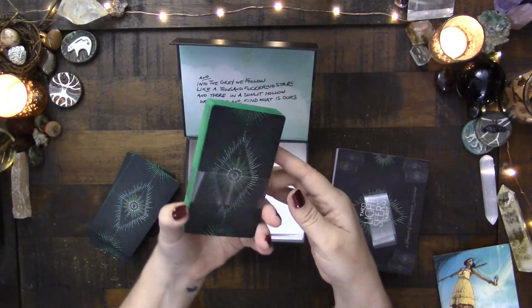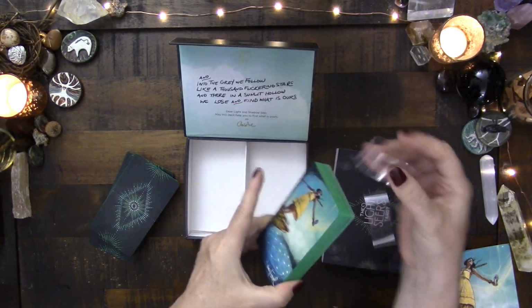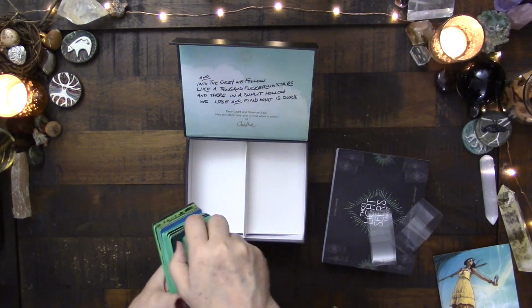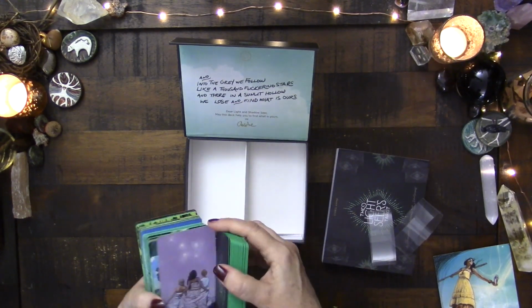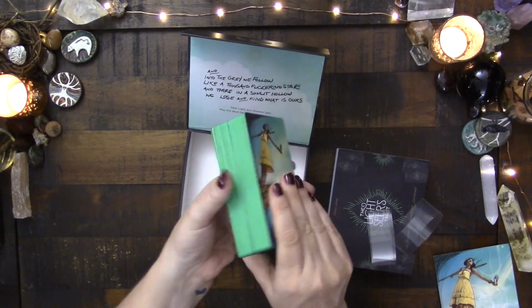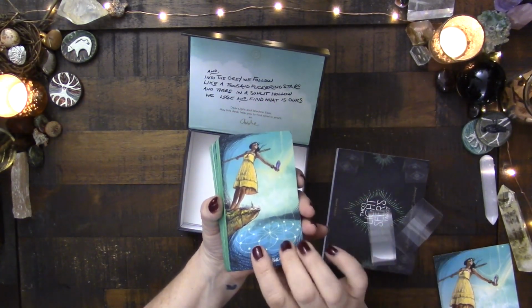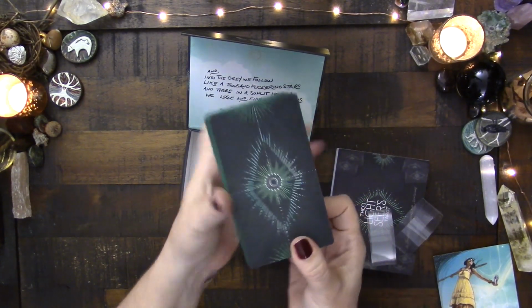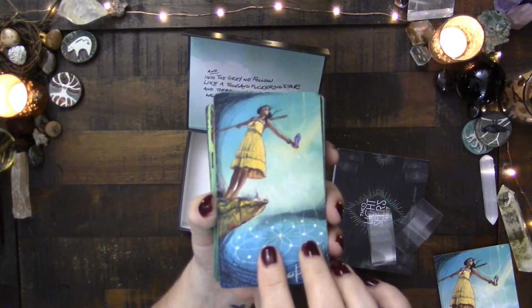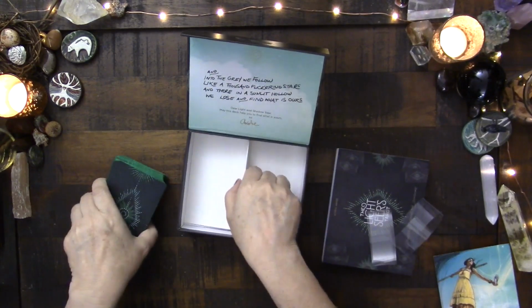Can we just pause for a minute and say, look at the edges? That's pretty cool. I definitely do not have a deck with green sides that I haven't done myself, so that's pretty cool. Here's the backing. I'm very excited about this, so it's going to be a little more squealy, right?